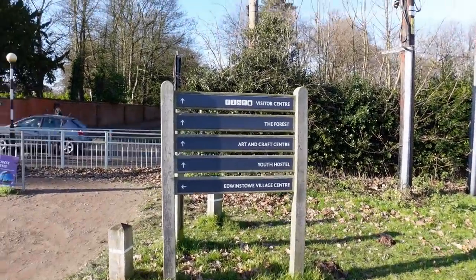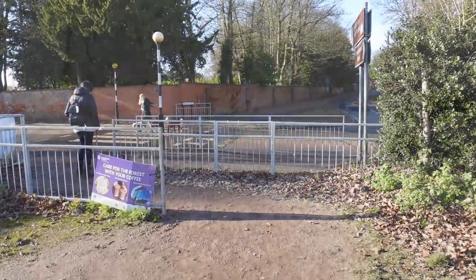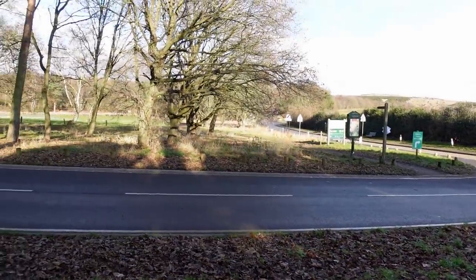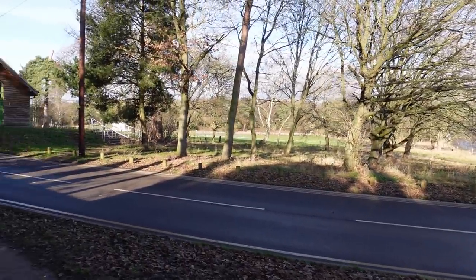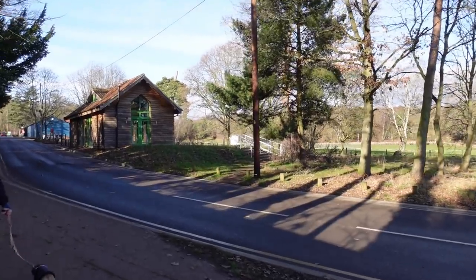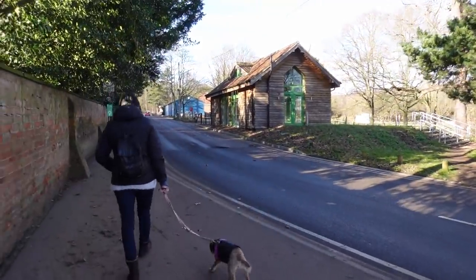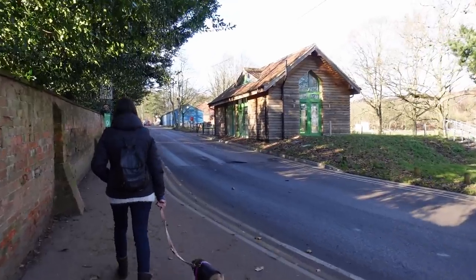So it looks like we've got across the road here. There's a pedestrian crossing. There's a notice board over there to the village trail. And I see there's a cricket club just over behind the trees there. Very English. Now we're going down this little lane.